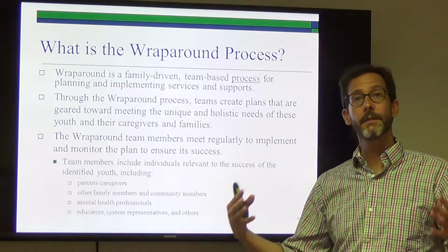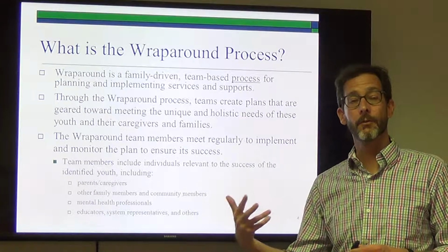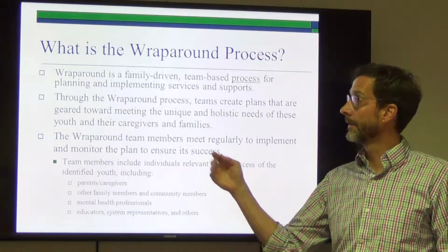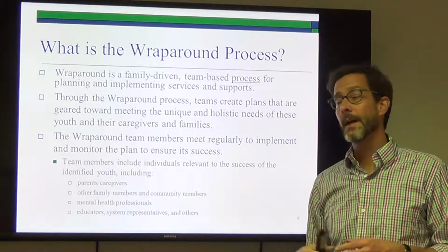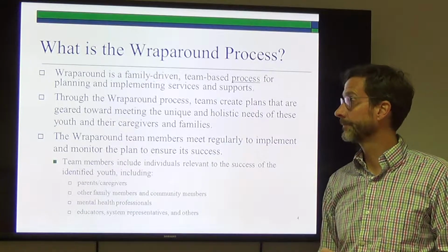So sometimes in child welfare, for example, there's something called family group decision making, where a plan is created out of a group process. But then the team does not necessarily reconvene. In wraparound, there is a team, there is a plan, and that team meets regularly to ensure that the plan is actually getting implemented and is being successful.